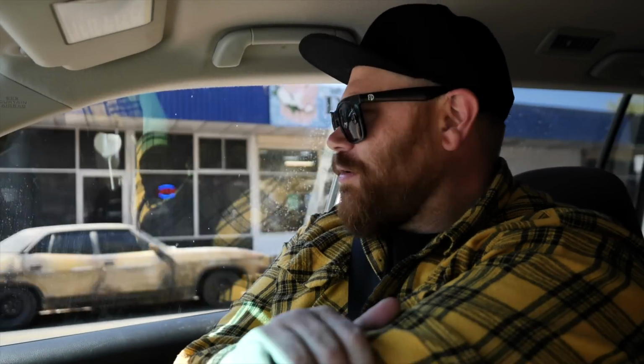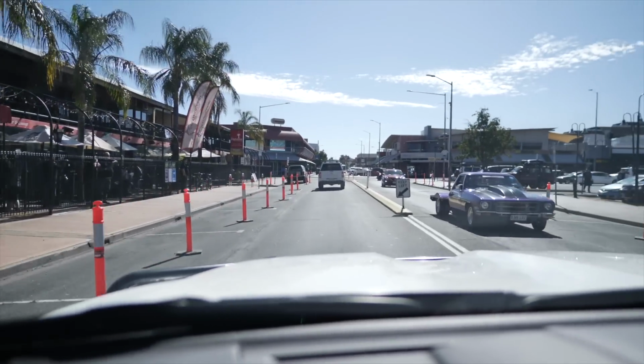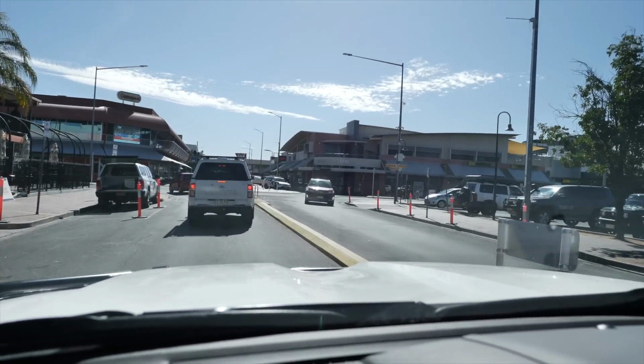Doing a quick pre-drive before the City Cruise, just to have a look at what's going on, see where everyone's going to position themselves, and see where we can position ourselves to give you guys the best look. Have a look out the front window now. This is where we come up to the roundabout, do a U-turn, go around the roundabout and back down to Blatherskite Park where the cruise originated. I think right now we should go to Blatherskite Park and have a look at everybody forming up.